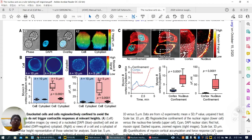Okay, in that case, a normal cell, when it has a nucleus, senses compression and increases myosin II. But the cytoplast, without a nucleus, cannot feel it. There is an increase of myosin II, an increase of force, but the cytoplast doesn't have it. Okay?